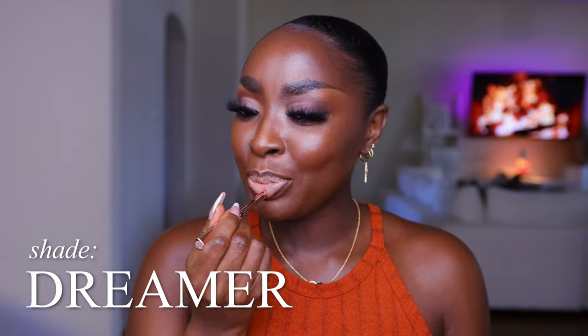This is an LIS lipstick and the shade is Dreamer. It is a cool beige type color. Yo, this is one of those colors where you put it on and you feel like it's a cruel joke. It's giving Dave Chappelle, you feel me? We're gonna bring it together. Mm-hmm. I'm gonna bring it together. Give it a second.